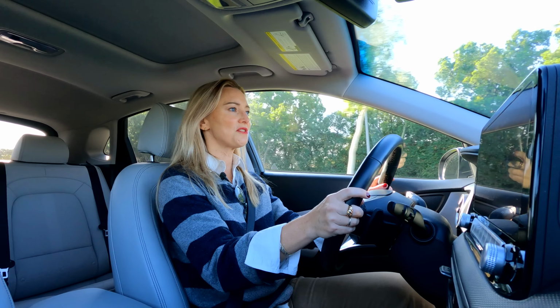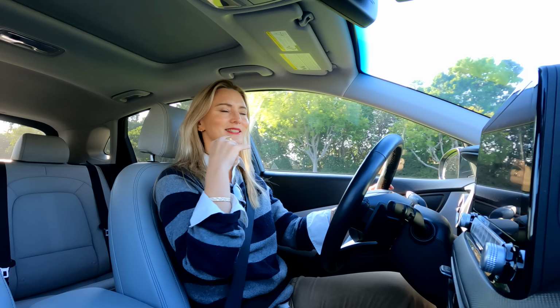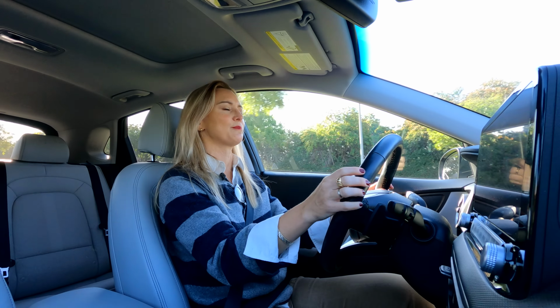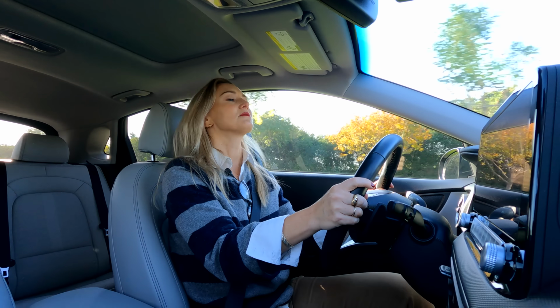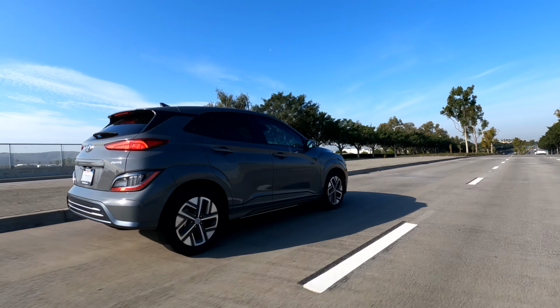The visibility in the Kona is really pretty good. There's a lot of nice little itty bitty windows. So even though it has a little bit of a slopey back, you can still see. There's not a massive C-pillar back there.